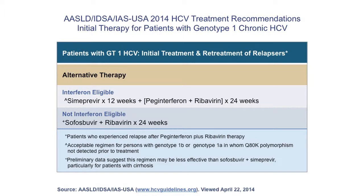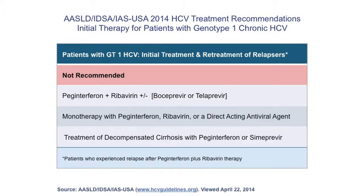Now, you have to understand that there is a little bit of a difference between 1a and 1b with simeprevir, in that a good number of patients with 1a have the baseline Q80K polymorphism, yet they are candidates for simeprevir along with pegylated interferon and ribavirin. If you look at sofosbuvir and ribavirin for 24 weeks, you'll see a footnote that this may be less effective than sofosbuvir and simeprevir, particularly for those with cirrhosis.